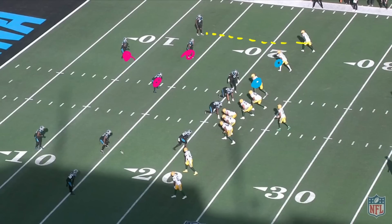And then we're going to get the same coverage down here. These 3 on these 2. Now, it doesn't necessarily work out perfectly with the route distribution, but essentially it's 0. He's just locked up right here. So we're going to run a little 2-person game. I think they run a little scissors on the interior. So it's almost like up to the corner and then up on the under. And that's not there. And then he's able to kind of buy time back over here for the touchdown.